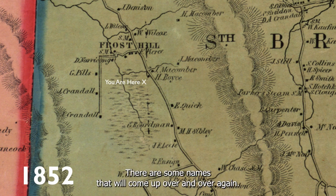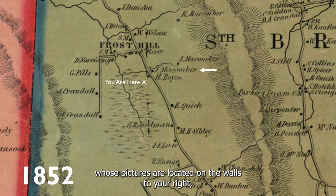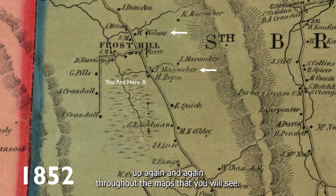There are some names that will come up over and over again, and indeed some families you can see to your right, including the Macomber family, whose pictures are located on the walls to your right, as well as the Wilcox family. These names will come up again and again throughout the maps that you will see.